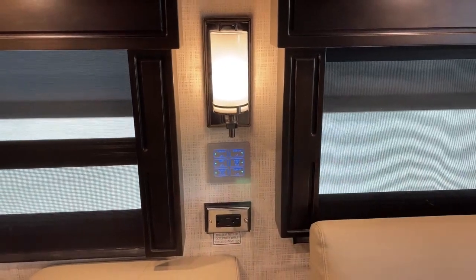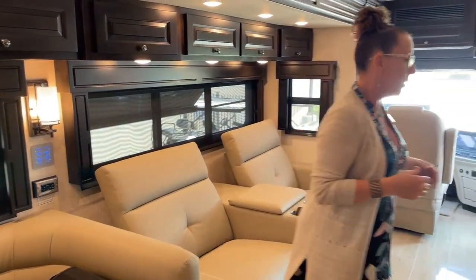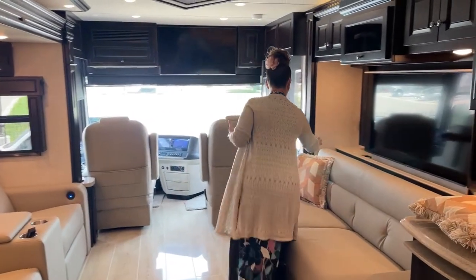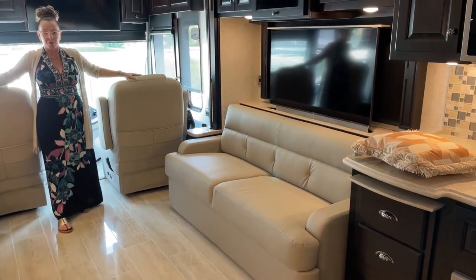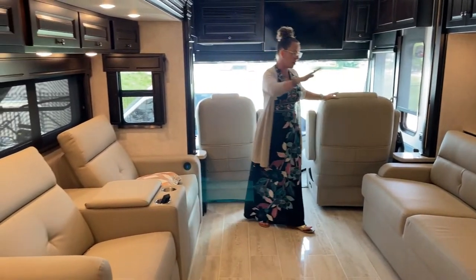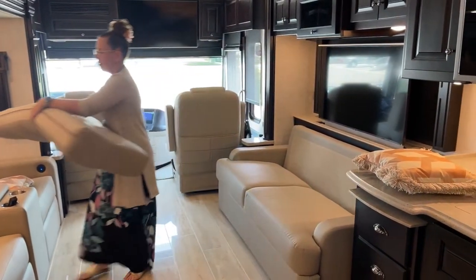So I've just dimmed the lights a little bit. It's for maybe when you're camping and it's evening time and you don't want it so bright in the coach, it's nice to have two settings. Now, with the theater seating in the Dutch Star, because you've got these opposing seating areas, first of all, you have a total of four recliners, right? And a really comfortable place where people can sit down next to the table and watch television. And on top of it, you still have this great bed.